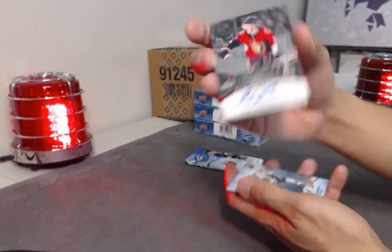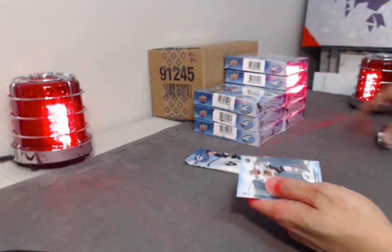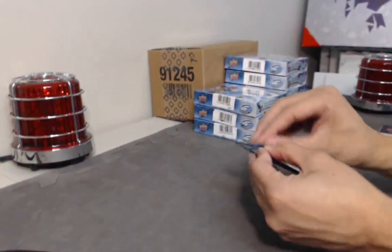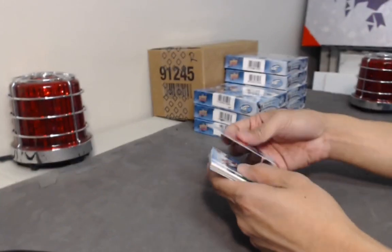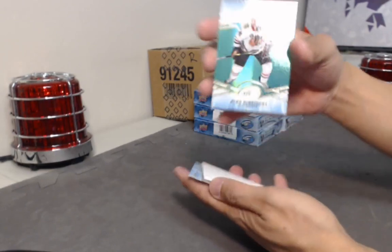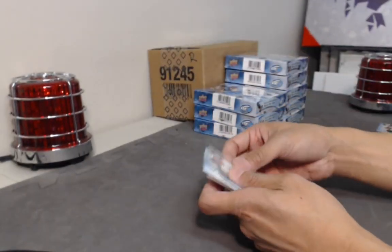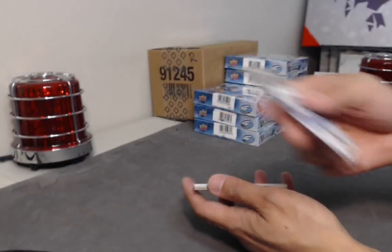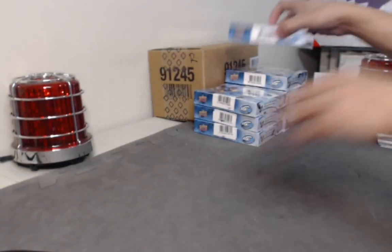Brady Tkachuk to 99, 17 of 99. That's why I was like, got part of his number, not all of it though. And we have a DeBrinket Emerald, and a Brock Boeser Sub-Zero. And I don't believe those are numbered. This is not a rookie.